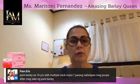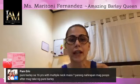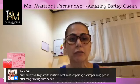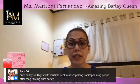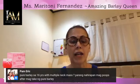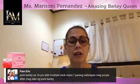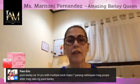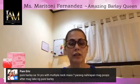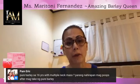What else? Pure barley sa 16-year-old with multiple neck mass. Parang nahirapan mag-poops after mag-take ng pure barley. Baliktad po. Normally, mas nakaka-regular ang pagbanyo. So ano pa po ba ang mga iniinom niya other than the barley? Look to other things because barley is very high in fiber. And one of the first effects that most, if not all people, discover is it prevents constipation.